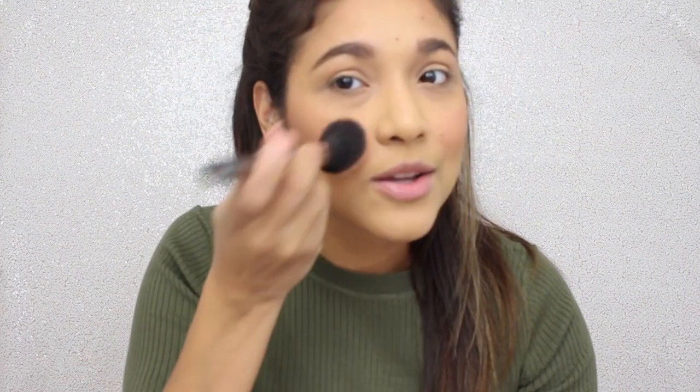Also, it gives you a nice glow. I don't know if you guys can see that. It's just a slightly subtle glow, but I like it. I'm liking this palette so far. I'm gonna put a little bit more. Alright, that blush was perfection.